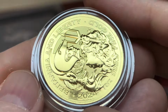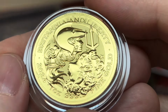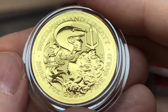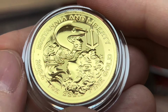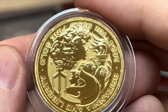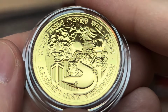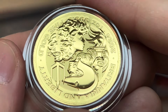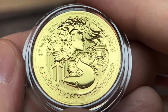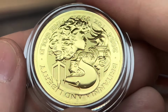So I think this is the best I can do with my camera and the light I have here. So you can see Britannia with the trident and Lady Liberty with the torch. So of course I will show all the coins in upcoming short videos. I just wanted to get this out as quickly as possible and show you these beautiful coins.